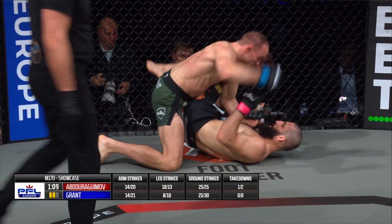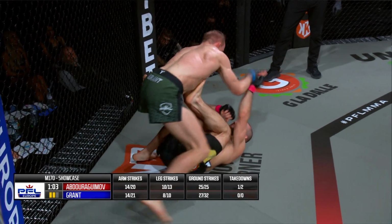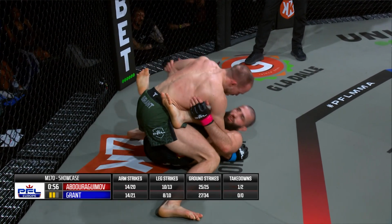Oh! Lazy King tries to roll through after Grant tried to take his back. Good hammer fist again from Jack Grant. Strong top work here from Grant. Lazy King trying to look up a leg.